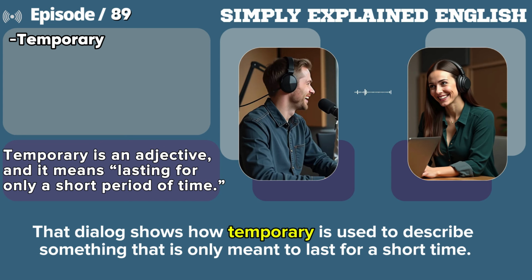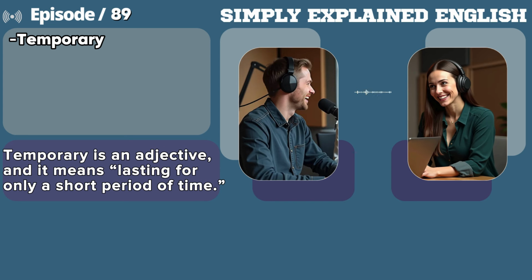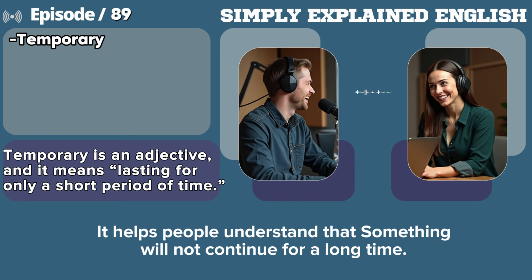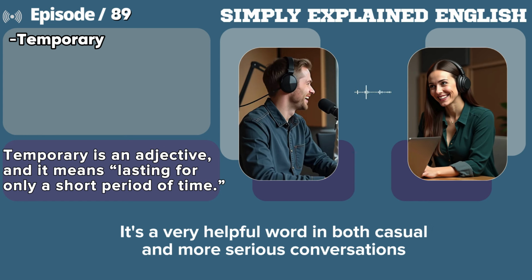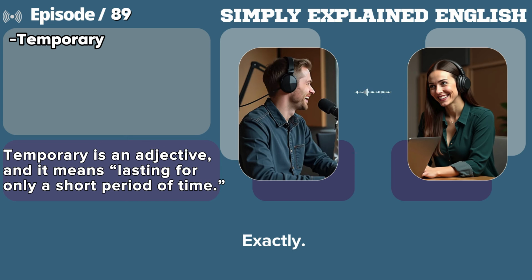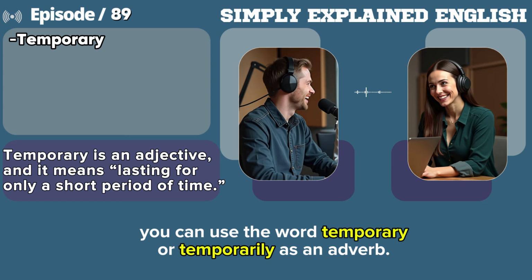That dialogue shows how temporary is used to describe something that is only meant to last for a short time. Yes, and it's a very practical word that you'll hear in many different situations. Definitely. It's used a lot when people talk about short-term plans or situations. It helps people understand that something will not continue for a long time. And it's a very helpful word in both casual and more serious conversations when talking about things that will change soon. Exactly. So remember, if you want to talk about something that is only for a short period, you can use the word temporary or temporarily as an adverb.